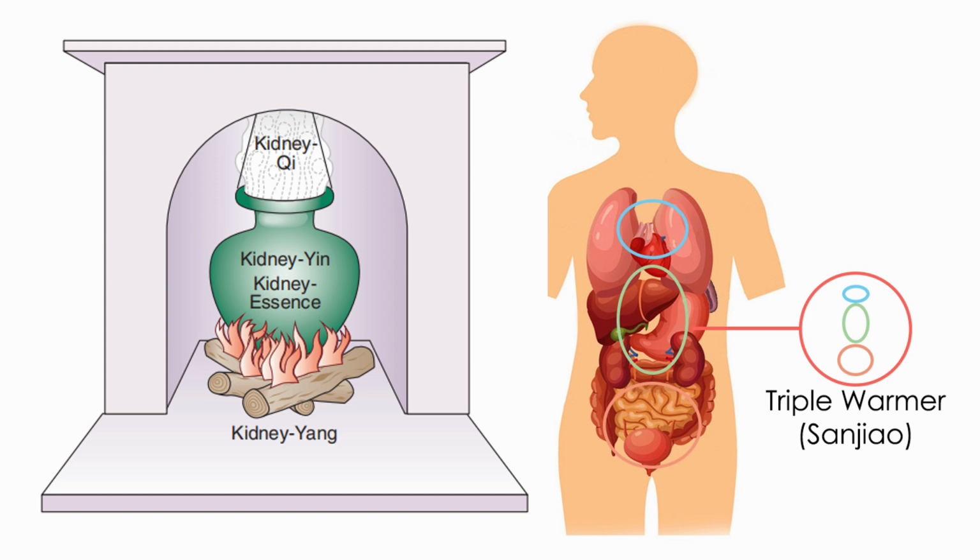This point regulates the lower burner's function of keeping open the water passages so that waste fluids can be excreted. Part of this role resolves damp in the lower burner and so helps with retention of urine and edema in the lower half of the body. Bladder 22 regulates, tonifies, and harmonizes the triple heater, resolves damp, resolves masses, opens the water passages, and regulates the water passages in the lower jiao.